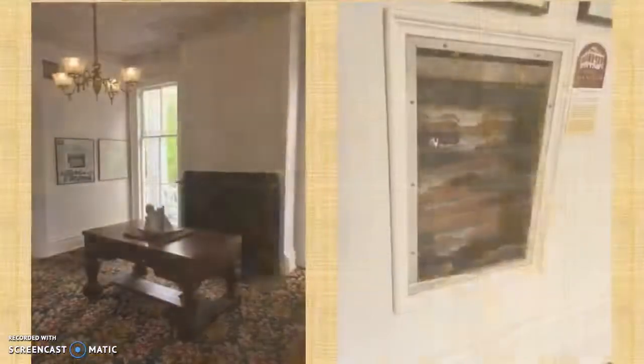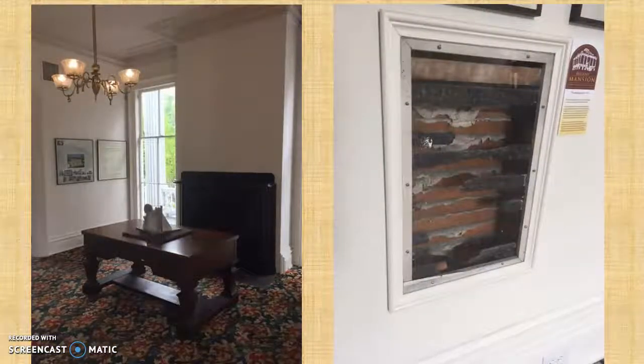If we walk across the hall from the back parlor, we enter the library. Unfortunately, in 1972, an arsonist set fire to this room, which caused lots of damage, and much of it had to be replaced. You can see some of that damage on the interior of the wall on the right.